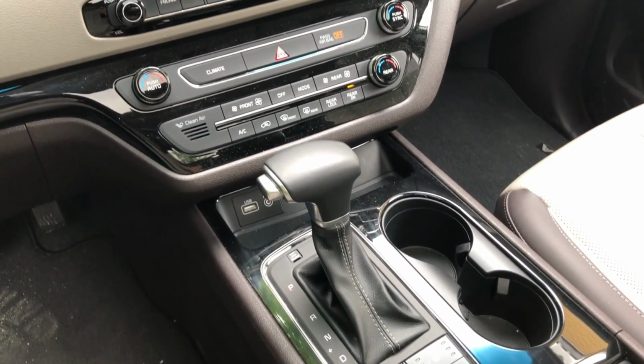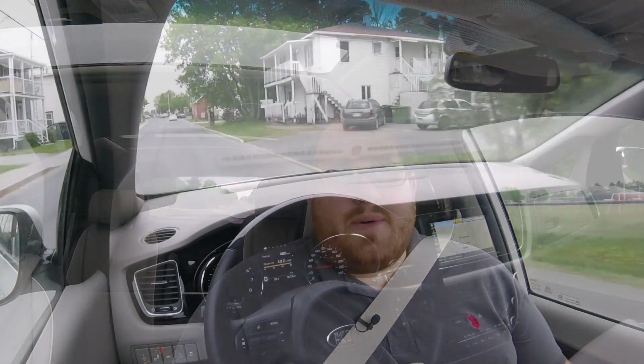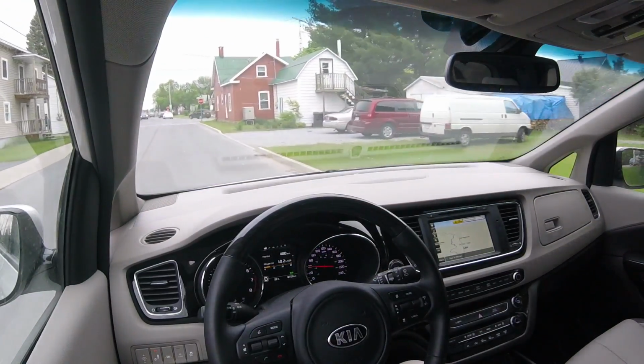Now, fuel economy is also pretty good at 10.2 liters per 100 kilometers. It is lower than some of the other full-size and mid-size crossover SUVs we've done, and it's a little bit lower than the other minivan that we've done. So you do save a little bit at the pump there. And it's a little bit of an underpowered engine, just a teeny bit compared to the Chrysler Pacifica.